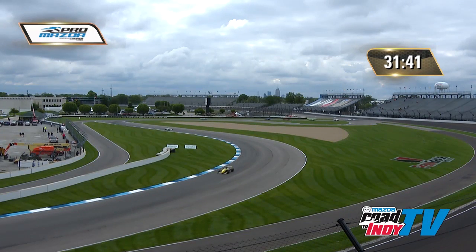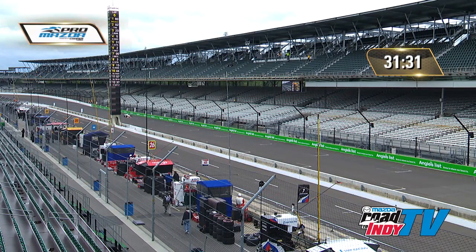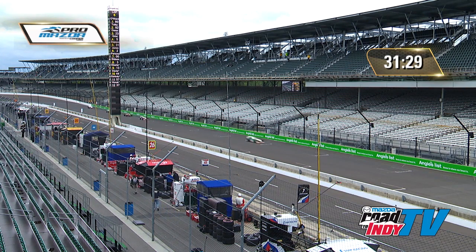Already got things kicked off at the Mazda Road to Indy with a warm-up session for Indy Lights, a very important one this morning at 9:45, giving those drivers an opportunity to see what their cars would drive like in these very unique conditions, 46 degrees this morning for that session as well.